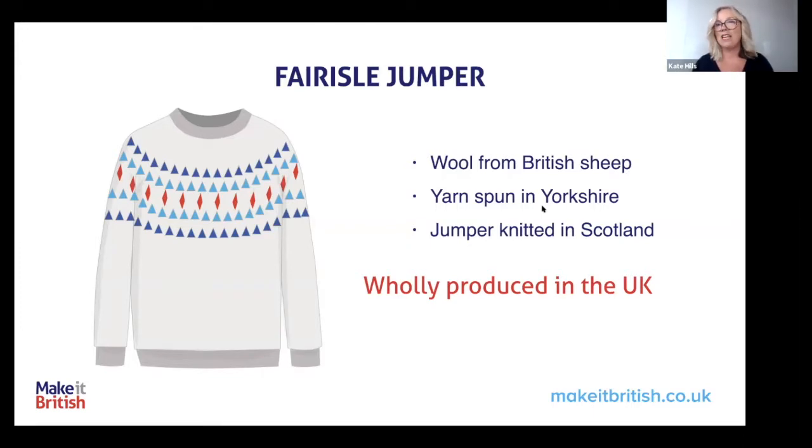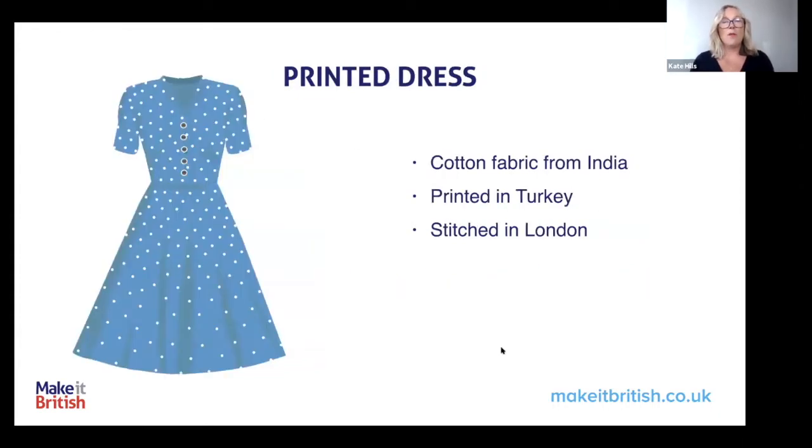Now that's a really, really simple one. And for the real purists among you, that is a truly 100% British product. However, it's not the only type of product that is classified as made in the UK. So let's go on to what type 2 is, which is, got an example here, which is a printed dress.